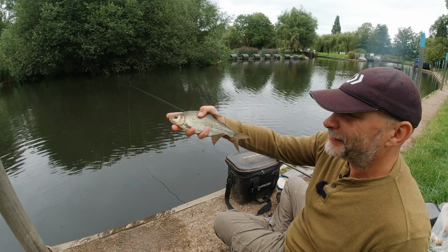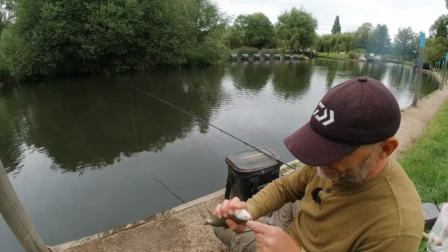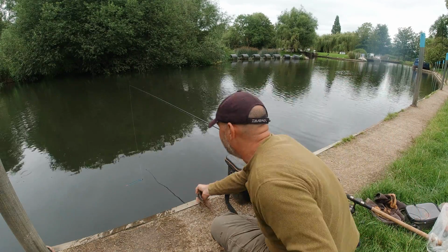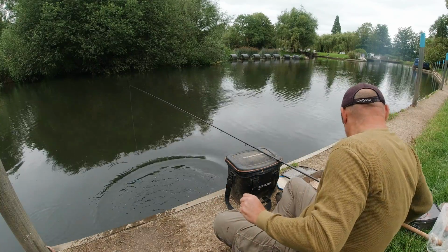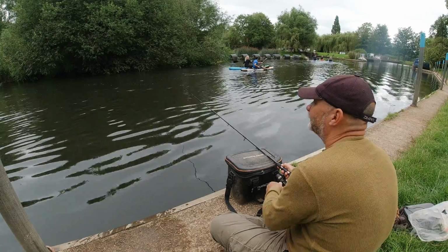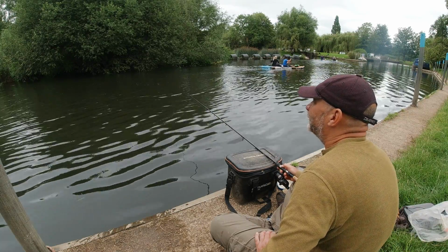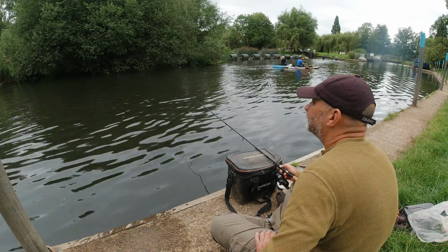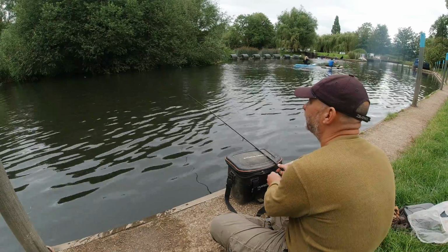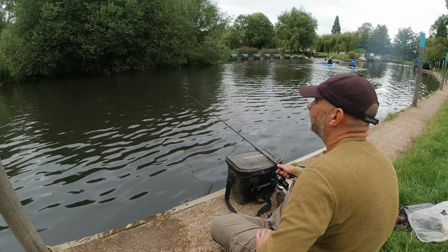How's about that? Cracking. A bit of growth or something on his tail there. And that's cracking. They're certainly switched onto this bread. Back you go. Well, the bite rate since I've switched to bread has upped big time. Certainly on the lookout for it. Obviously we've been throwing it in, which would explain it. But yeah, they're properly on it.